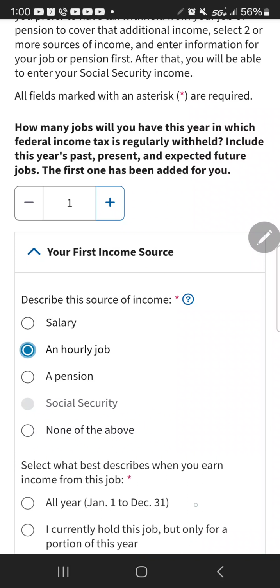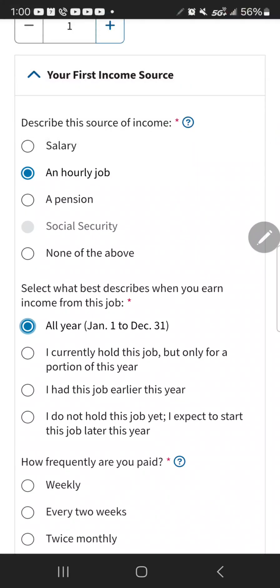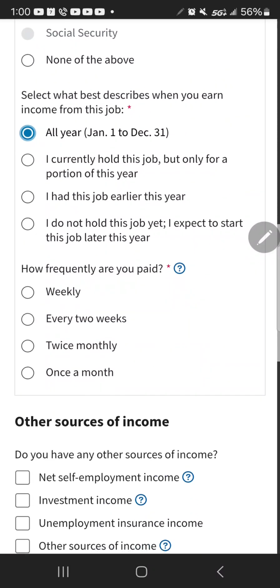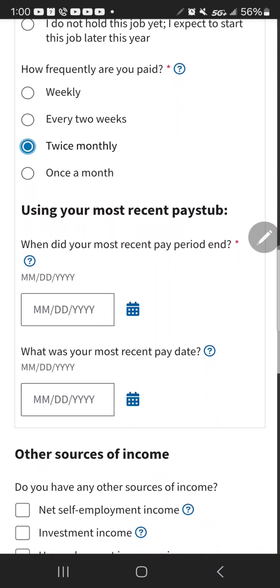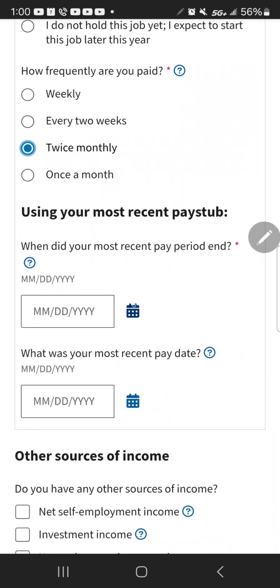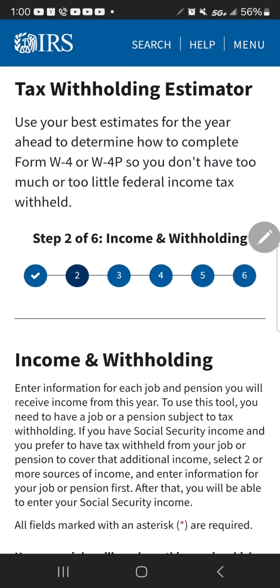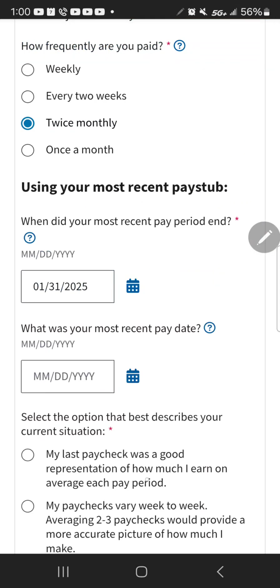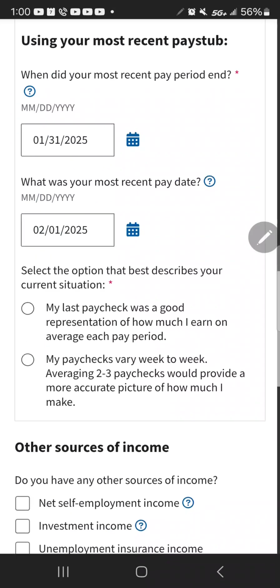Their job is an hourly job, so you click that. And they plan to work this job all year. So from January to December the 31st is what we'll select. They get paid twice monthly, on the 1st and the 15th. The last day that their most recent pay period ended was January 31st. What was your most recent pay date? Their most recent pay date, since they get paid on the 1st and 15th, was February the 1st.